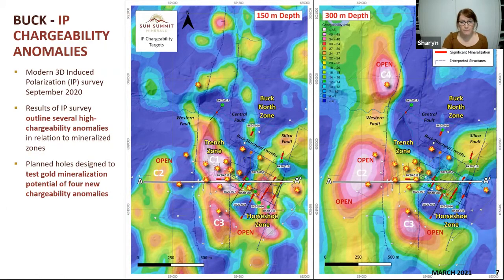Keep in mind, many of these anomalies appear largely untested. There's no historic drilling. And so with this current drill program, we are hoping to target some of these anomalies and chargeability highs. And you can see some of our proposed holes are the yellow stars on the map there.